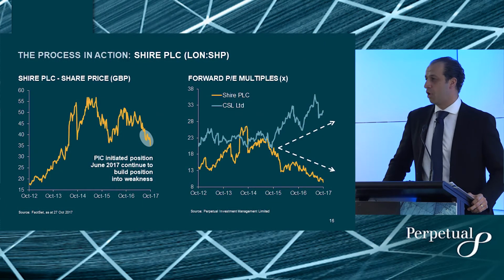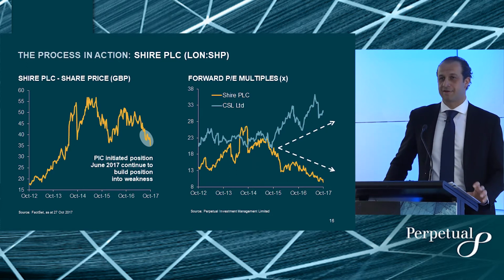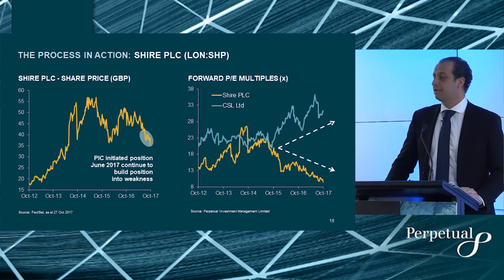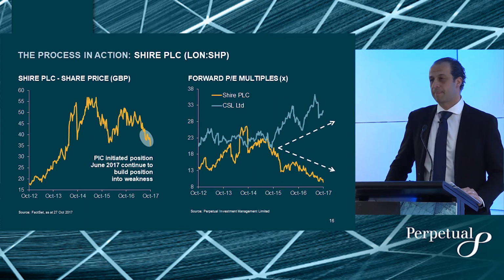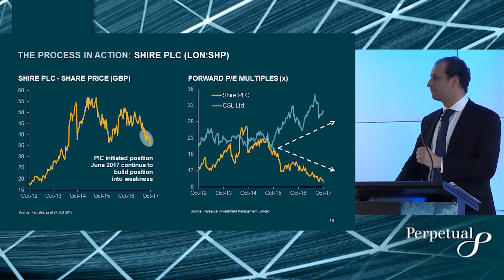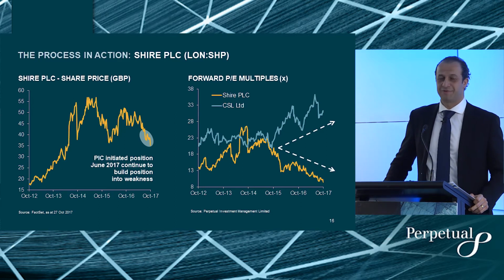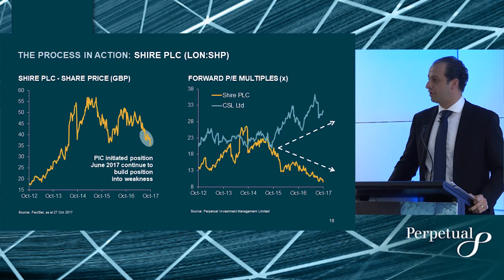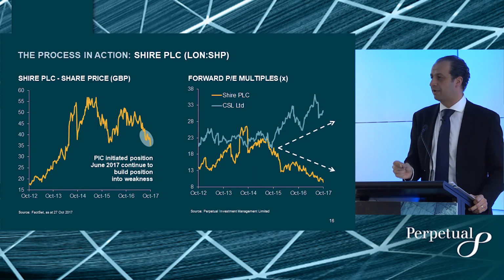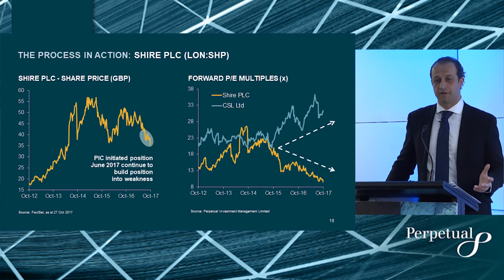This is one of the stocks we've been buying for the last few months. It's called Shire. It's a UK healthcare stock. It specialises in a thing called rare diseases. So these are diseases which are very small populations. And what typically happens is large pharma companies like Pfizer and Glaxo don't want to typically invest in them because they are small markets, like $200 million or 300, small populations, etc. So no one's been developing drugs for these patients.